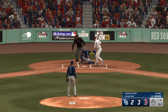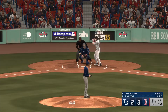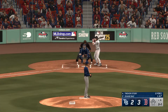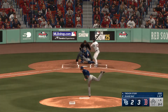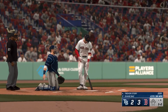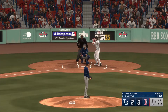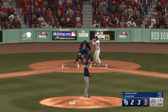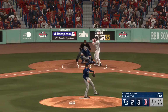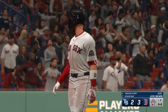That one misses. They're now 3-1. And that pitch count is impactful because if they can keep making him work hard out there, it may force the bullpen to get involved a little sooner rather than later. Way out front for strike 2. Got him looking. That K is his third of the game.